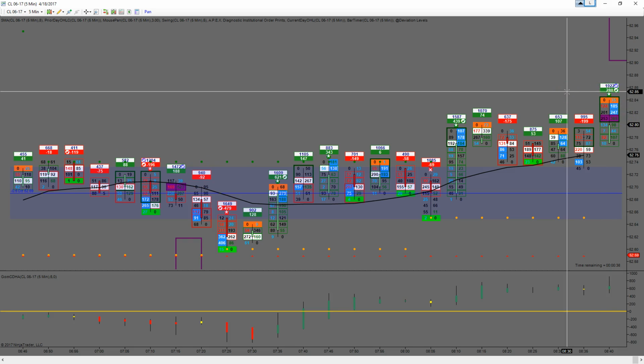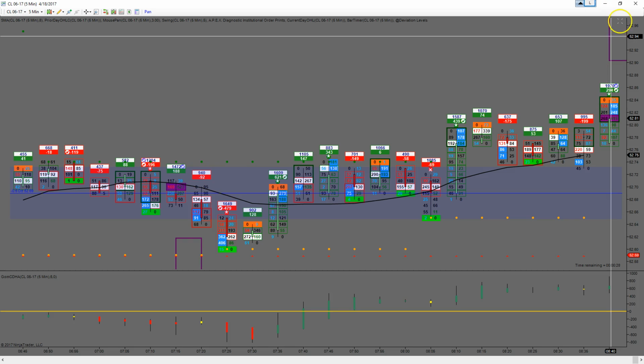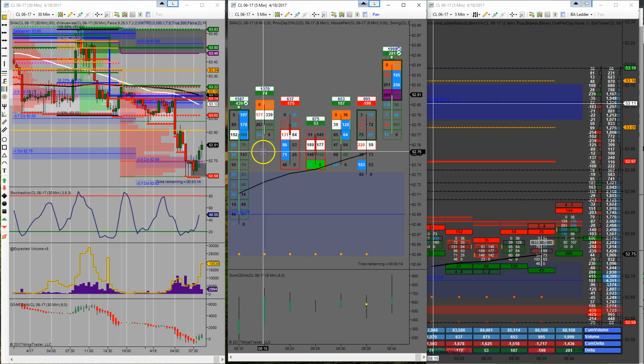So what I am going to do is see where this bar closes at, and gauge it from there if I want to just go ahead and take everything off. So we'll see at this point, but still in this trade. It's up 7 ticks right now, so we'll hold on and see what happens here.